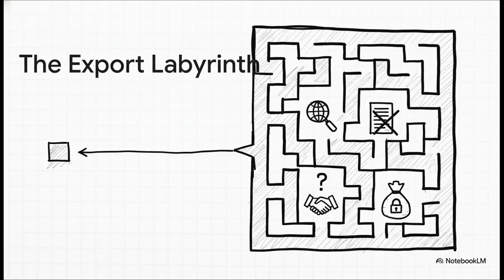Just think about it for a second. How do you figure out what customers want in a country you've never been to? How do you make sure you meet all their specific standards? Then there's the paperwork. Every single box has to be ticked. And maybe the biggest hurdle of all, finding buyers you can actually trust, and then making sure you get paid safely and on time. Any one of these things can bring the whole deal crashing down.